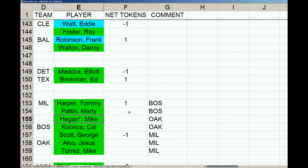They like that. George Scott, Milwaukee likes that as well. For Boston, they liked getting Harper and Patton in this transaction. This actually did occur, of course. You can put Harper at second base, third base, or the outfield. Boston won't hold Marty Patton very long. Eventually, he gets sent to Kansas City, but he's doing well right now.